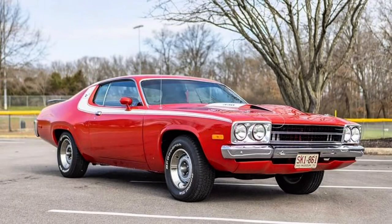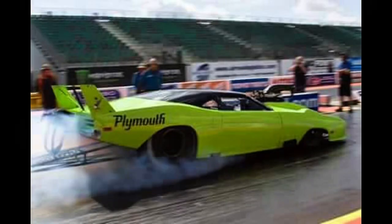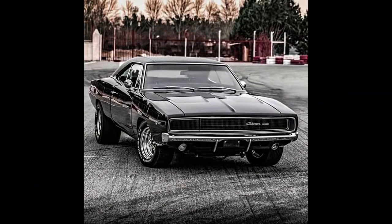Automakers offered upgrades like heavy-duty brakes, limited slip differentials, dual exhaust systems, upgraded carburetors, and more. First, let's talk about the classic American muscle car, which is what most people picture when they hear the term.